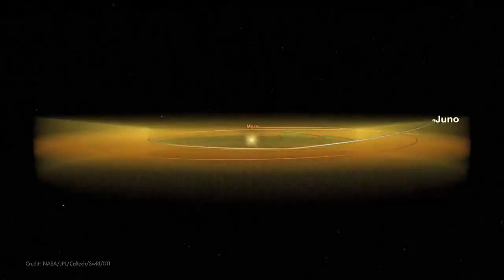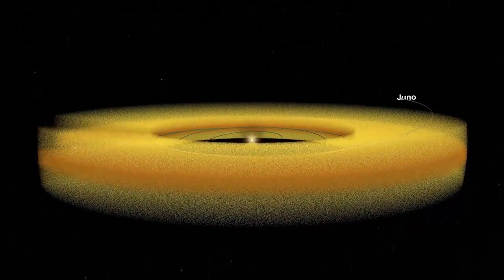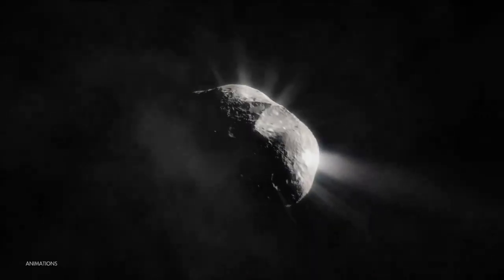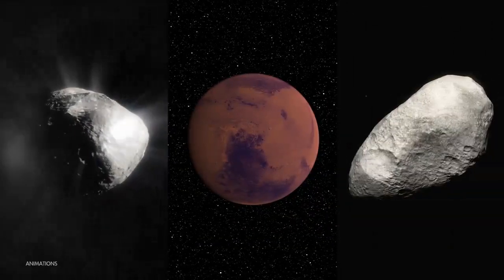Now, most of this dust orbits the sun in the same plane as the planets do, so it's like looking out into the disk of the solar system. It's thought to have several potential sources, including comets, the planet Mars, and asteroids.